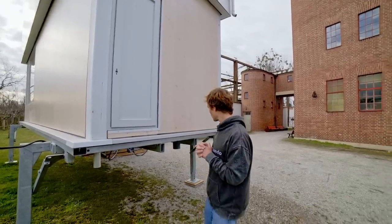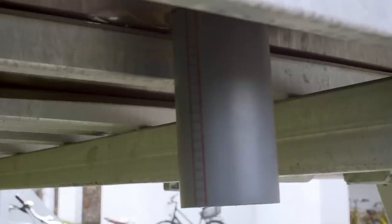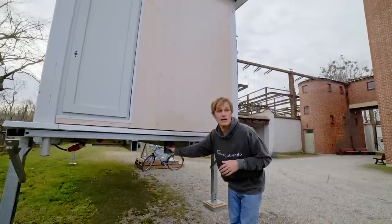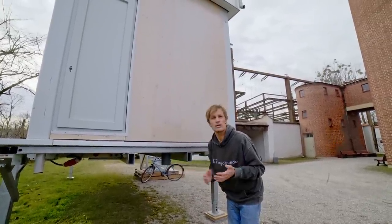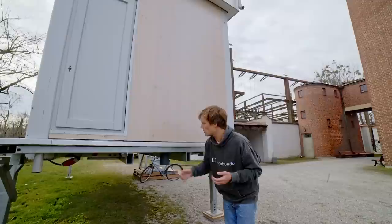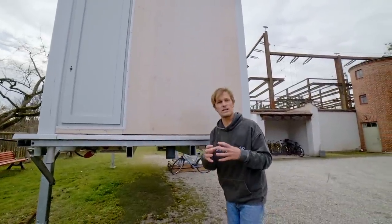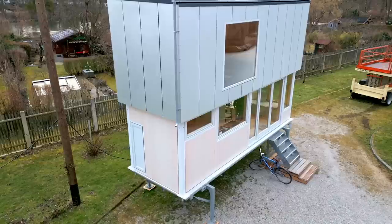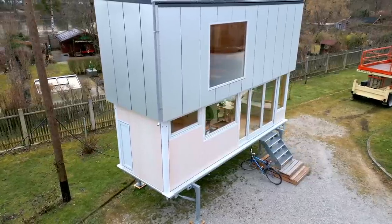That's actually where the wastewater goes out, which we haven't installed here because it's a model house. We've installed electricity, but once we install it in a fixed property, we also connect it with fresh water and wastewater. But it has to be insulated a little bit because in winter it gets cold, so as not to get a cracked pipe.